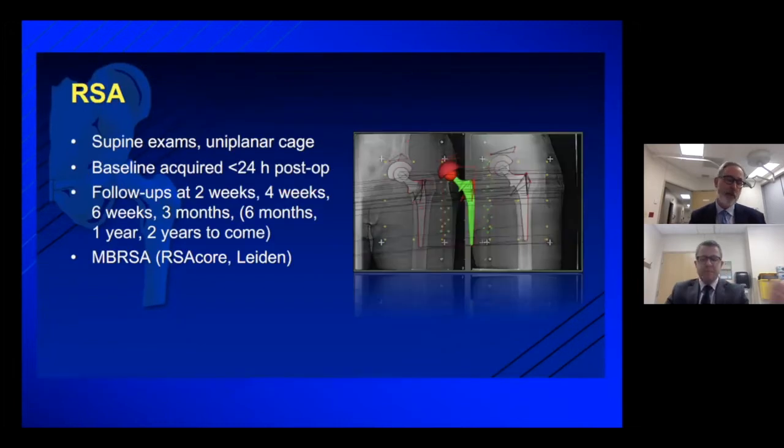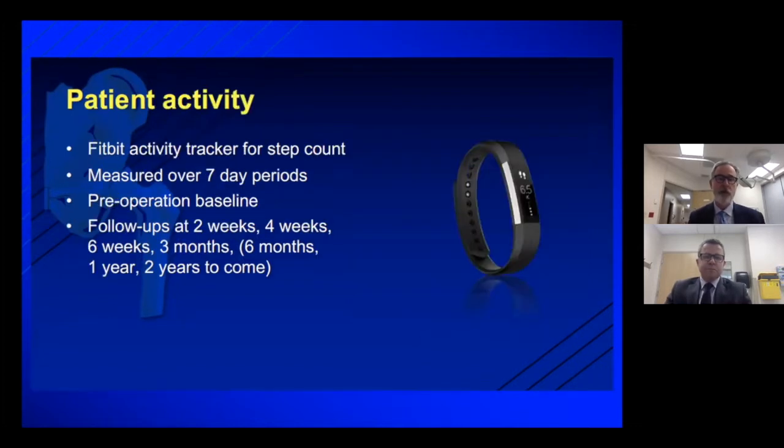They use some very sophisticated imaging techniques called RSA, which we have a lab here that's dedicated to that. And in fact, Dr. Naughty was the one who sort of got it off the ground. And it's a very sophisticated way of looking at migration. And we're one of a very small number of units across the world that actually has this technology. But basically what they did is they used this technology to look at migration. They also used these Fitbit activity trackers to look at the activity that these patients were doing in the very early postoperative period.